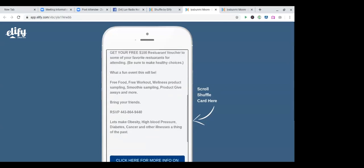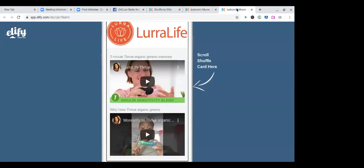So anytime you're having an event, whether it's a live event or webinar event, you can create a Shuffle card to promote your event. So this is what this is, guys. It's an amazing promotional tool to help you to share what you have and grow your business.